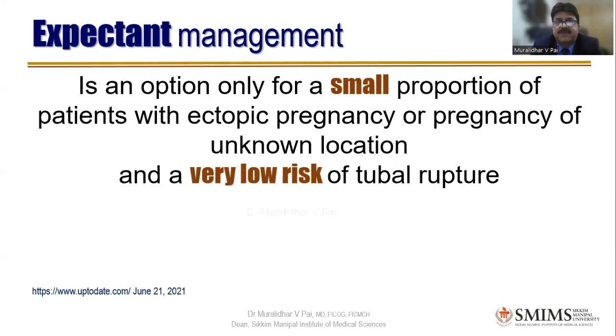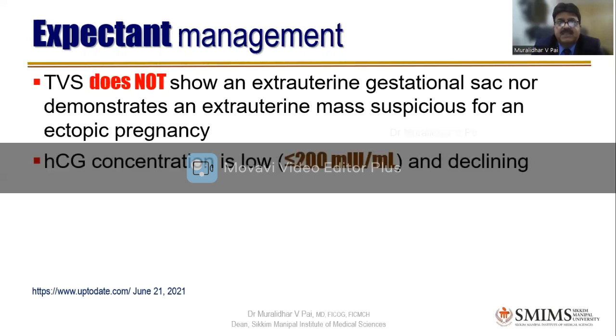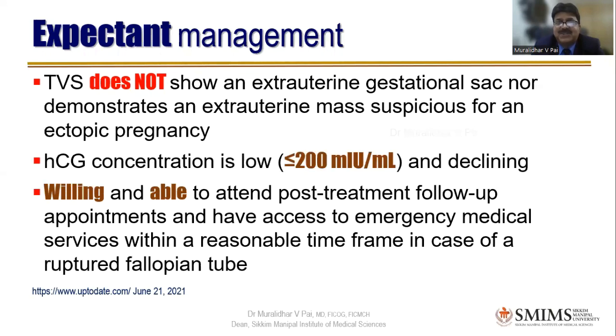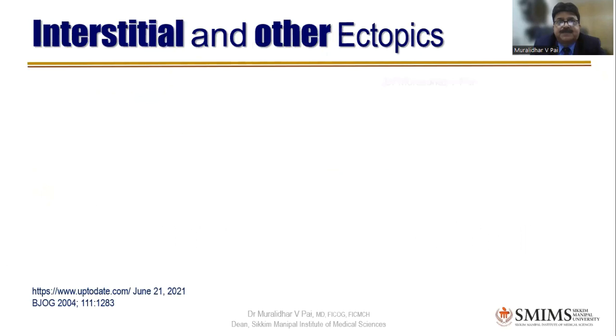Expectant management only for a small proportion of patients with a very low risk for tubal rupture, and TVS does not show an extrauterine interstitial sac nor demonstrate an extrauterine mass suspicious of an ectopic. HCG is less than 200. Willing, able to comply with post-treatment follow-up. This is the standard criteria, the same thing.